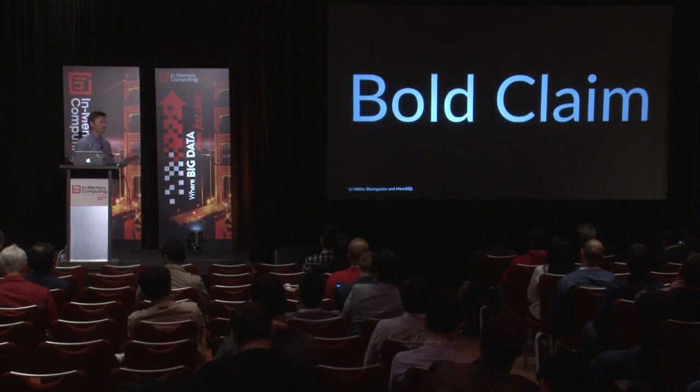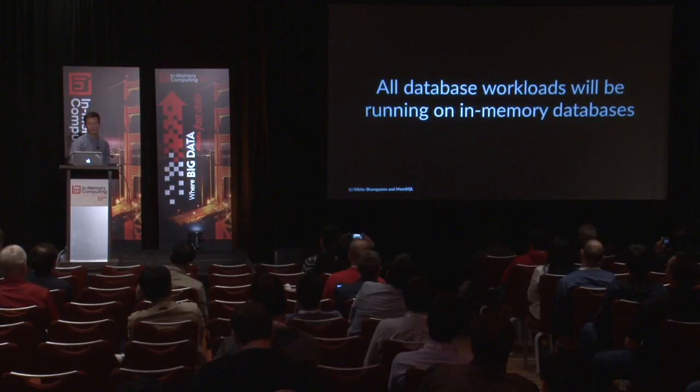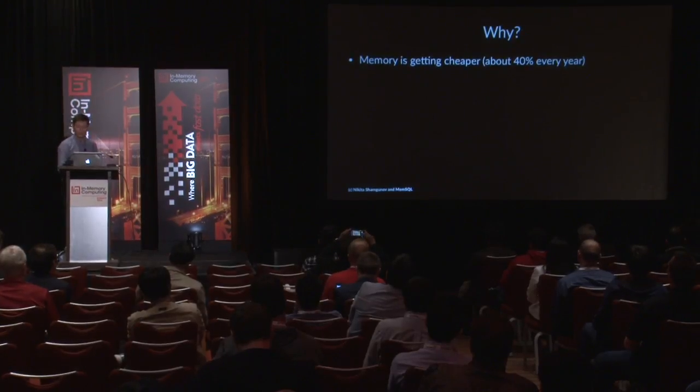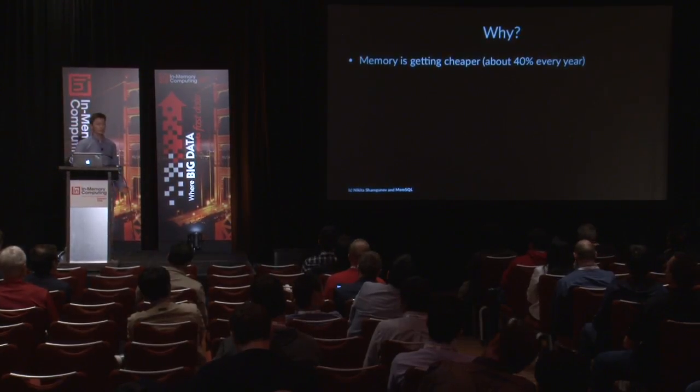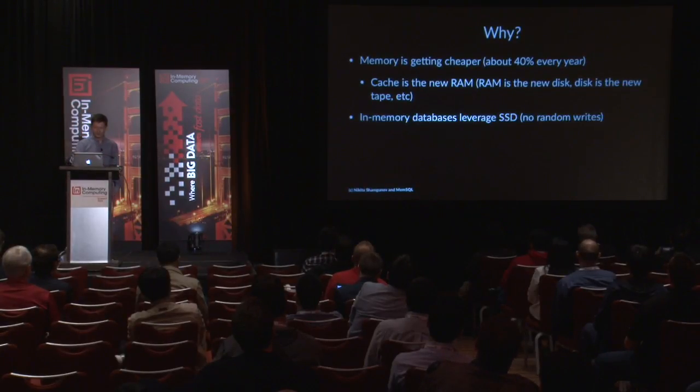So I'm going to make a bold claim now. You ready? I want to say that all database workloads will be running on in-memory databases in the future. So why am I making this bold claim? So yes, memory is getting cheaper. That's one. And cache is kind of a new RAM. So RAM is the new disk, and disk is the new tape, et cetera.